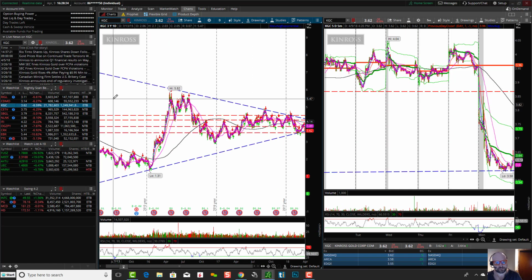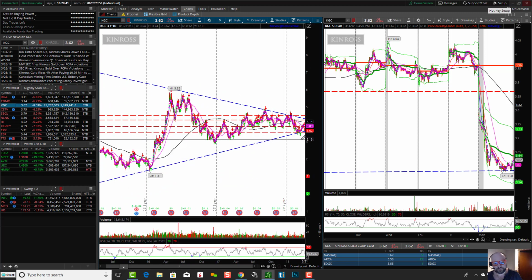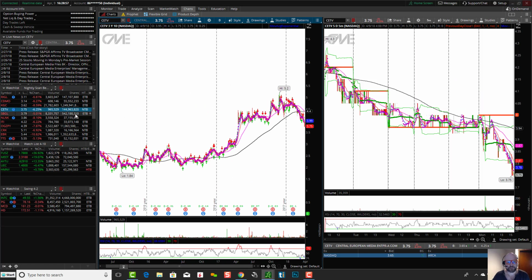KGC is gold. Look at that, right in that descending triangle. Right at the base of it right now, and that's gold. So it would make sense, because the market just got bought up, that's why you could see it falling down. If the market starts to reverse again and starts falling back down, you might start to see the buyers come back in over here. Just too tough to play this right now.